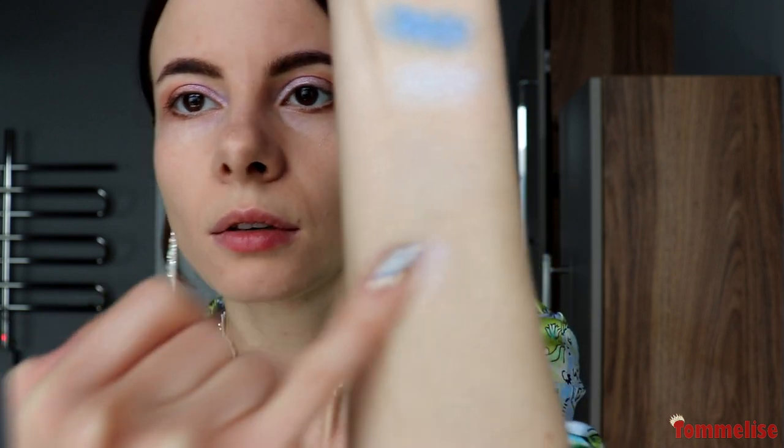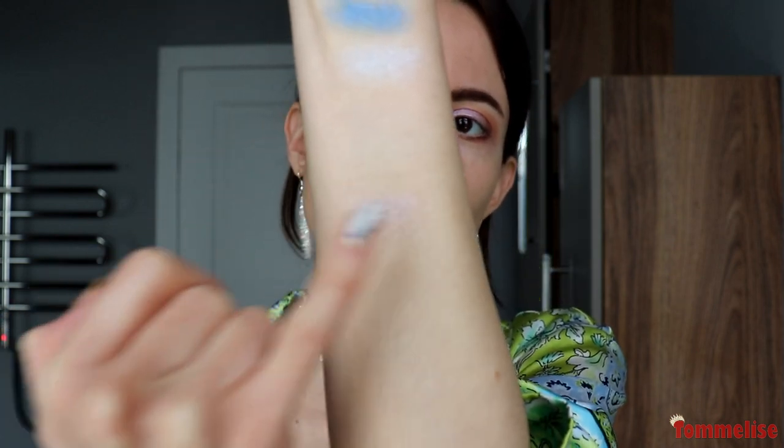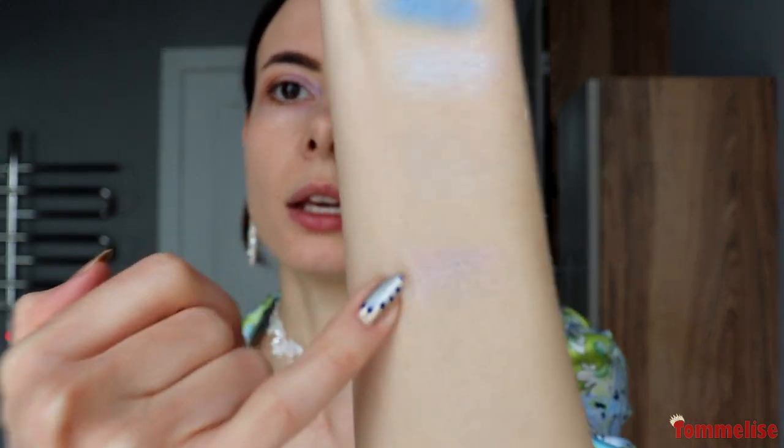See? No, you can't see. That's my problem too. You can't see the color. That's why I prefer Colourpop, but I couldn't resist. It's so, so lovely. My god, I hate my look now.